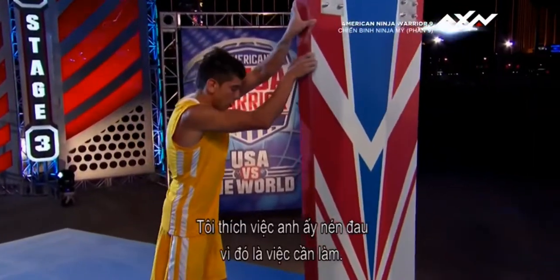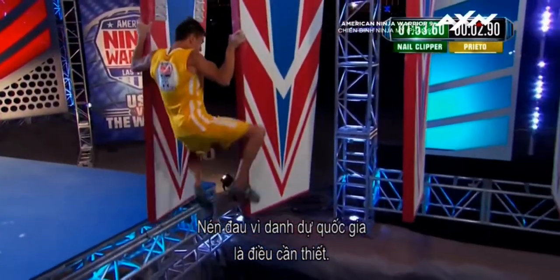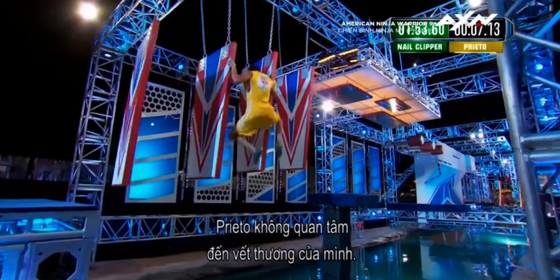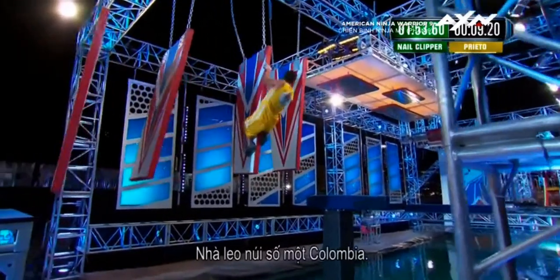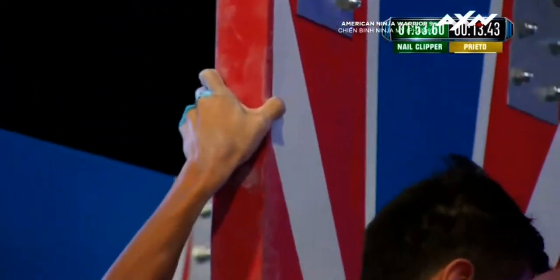Well, I love the fact that he's playing hurt, and that's what you have to do. When you talk about national pride, playing hurt is a part of that. Sebastian Prieto, with that hand, says, so what? Watch me work it. Number one ranked climber in Colombia, but again, that hand, you can see the tape on it. That left hand really damaged it.